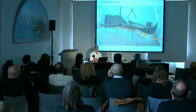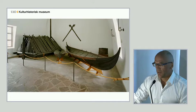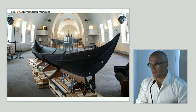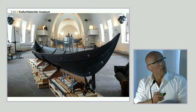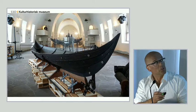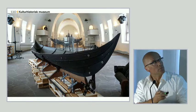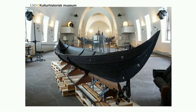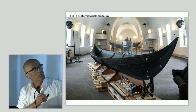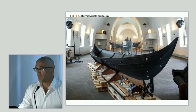There I will talk a little bit about these boats. It was the Gokstad ship. It's from the year 900. I start with a treetop camera to take pictures. And I put dots on the boat for the scanner, and there are scale bars here for the camera. All these dots will go into the program as reference points for the scanner.